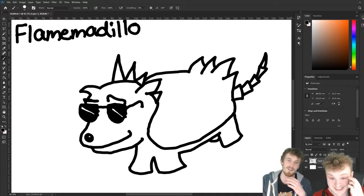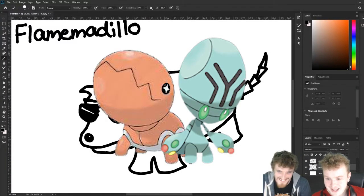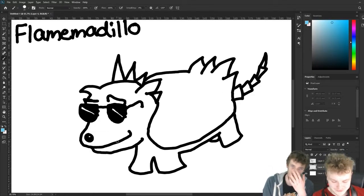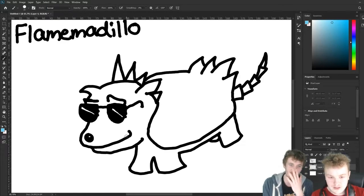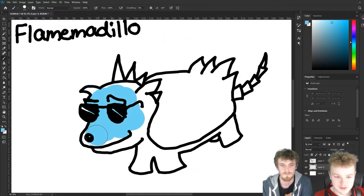He's still got his enormous head. Pokemon have big heads. Flamadillo. Alolan Flamadillo. You should have taken the Alolan motif and given him an enormous neck. Let's give him a nice blue colouring because he's ice type. Yeah, I'm happy with how this is going so far.